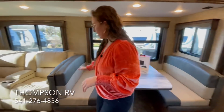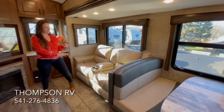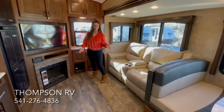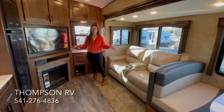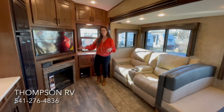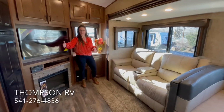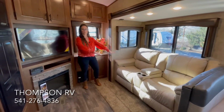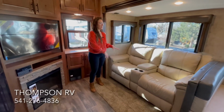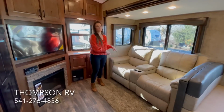So moving around here, this model comes standard with the theater seating. As you can tell, this model also, one thing I liked about it a little bit more than the F27MKS was the TV viewing location. I don't watch a lot of TV when I'm on the road, but occasionally we want to pop in a DVD, and this is on a swing arm, so you can get it nice and parallel to where you're sitting. It does come standard with the theater seating, but if you do have little kids or other people you need to sleep, we can option in the sleeper sofa.